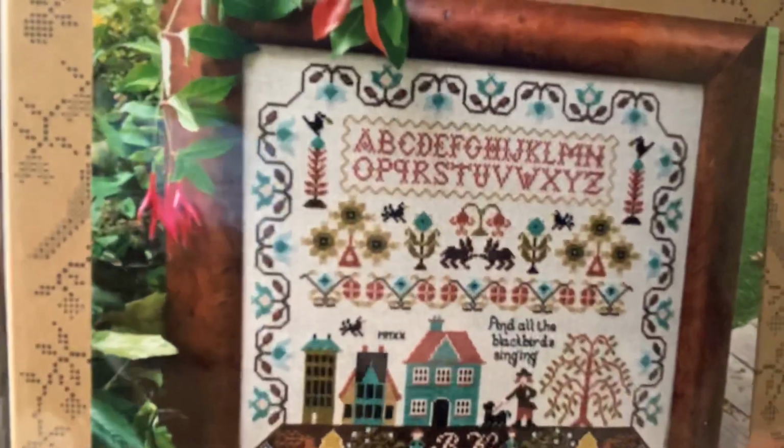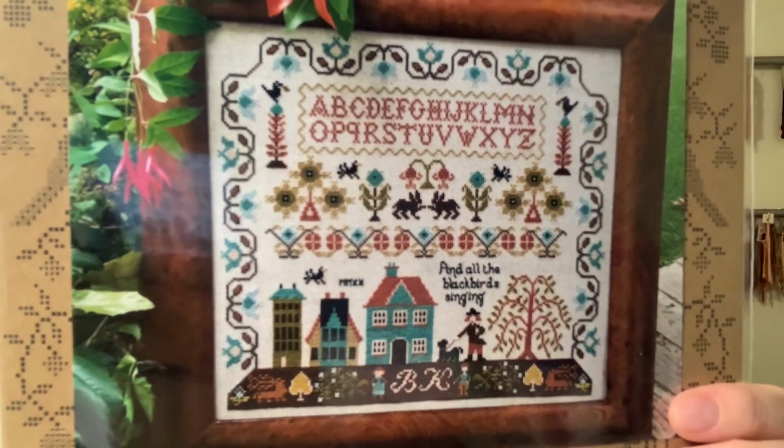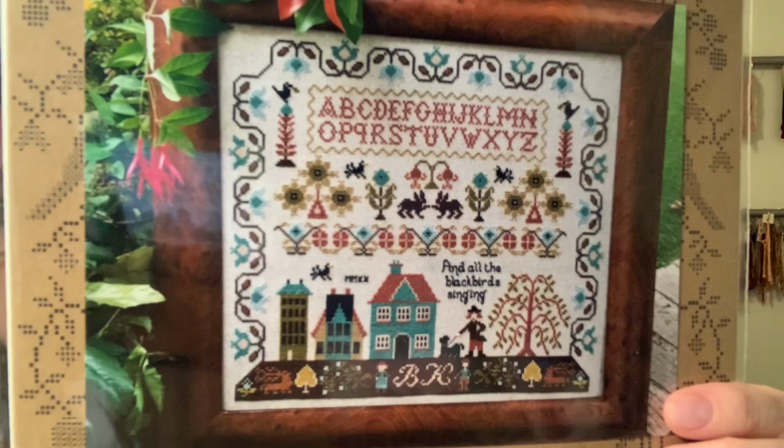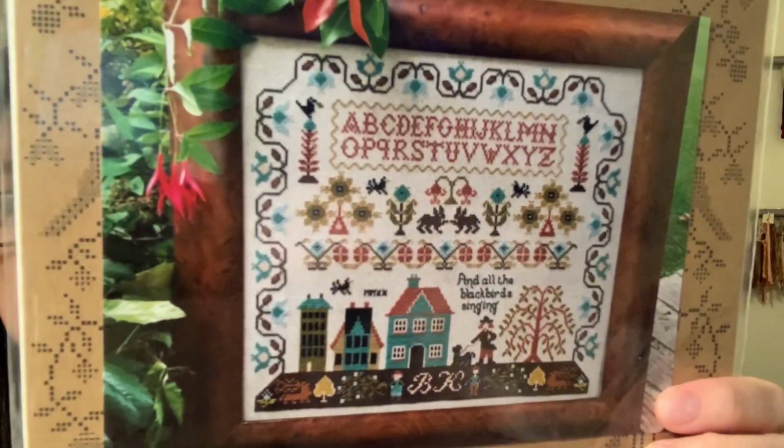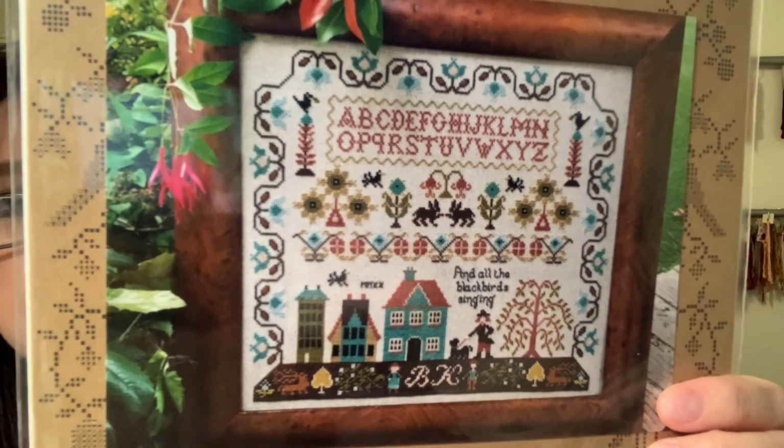Seriously, Stace, put your glasses on. Gosh, I still don't know what that word is. Find all the blackbirds singing. That's so pretty. Gosh, I love these. Then you can put your initials here. That, of course, is her initials, Brenda's. Gorgeous, beautiful color.